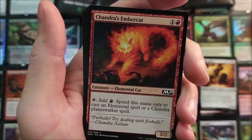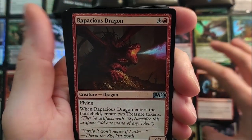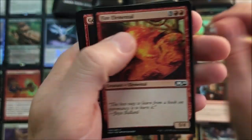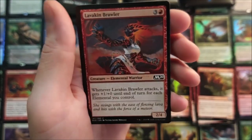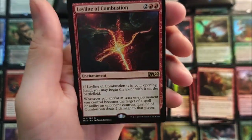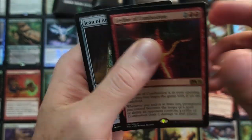Stone Golem. Flame Sweeper. Chandra's Ember Cat. Another Shock. A lot of Shocks in this one. Pretty cool. Rapacious Dragon. There you go. Oop, that's an uncommon. And we're down to the nitty-gritty on this one. Got the Chandra, Novice Pyromancer. There you go. And a Lavakin Brawler, followed by Leyline of Combustion. All right, that is not bad at all.